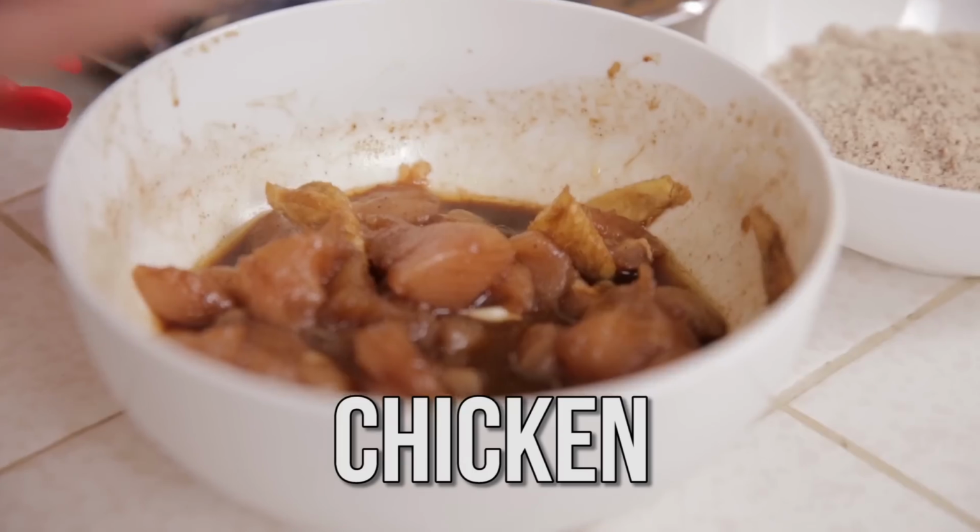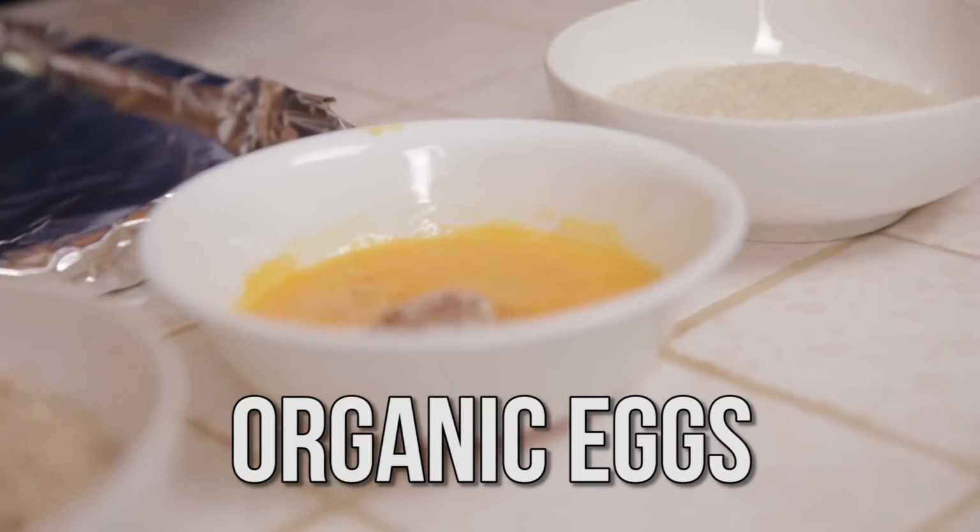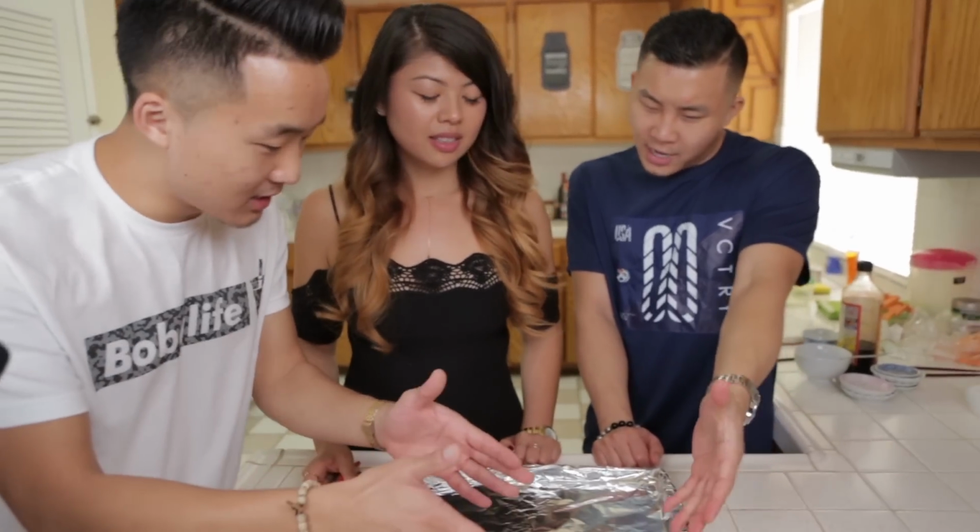So now we're coming back to the popcorn chicken that was marinated. Chicken into almond meal, into organic eggs, into panko breadcrumbs. Dang. Those are organic eggs. Is that why they look like a chicken?